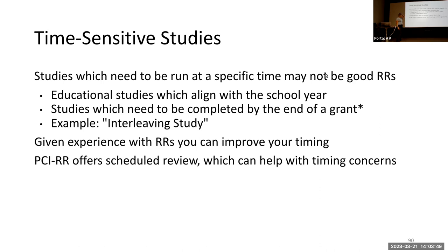PCIRR offers scheduled reviews, which can help with timing concerns. One of my graduate students is trying to do her dissertation as a registered report. So she has a scheduled review: now that she's done her dissertation proposal, we scheduled the stage one submission to be a few months in the future for revisions based on the proposal. It will keep her within the traditional timeline so that she can do her dissertation and still graduate on time.